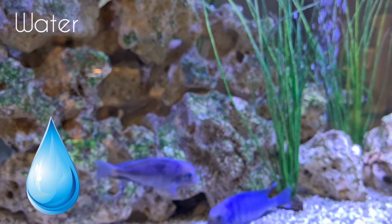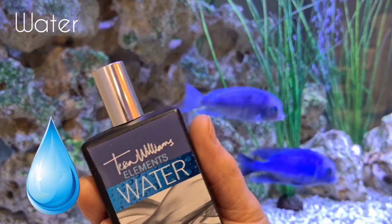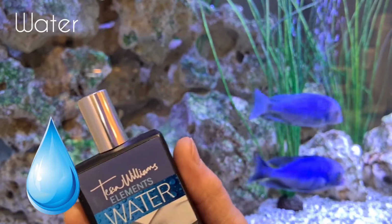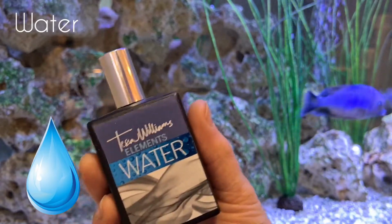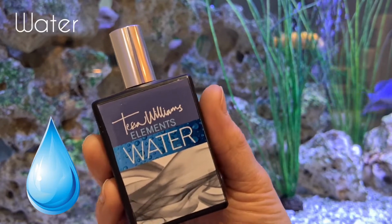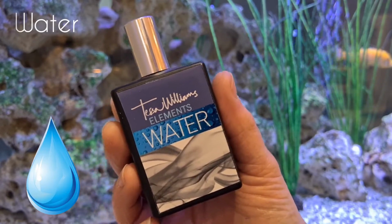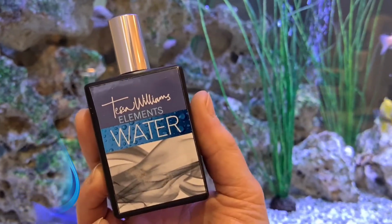I think it's just a gentle ocean breeze with this soft element of the bergamot citruses. Very soft lily of the valley and jasmine, never too strong, and then those lovely salty aquatic notes. So it is very much a gentle, calming ocean breeze. So that obviously is my fragrance for water.